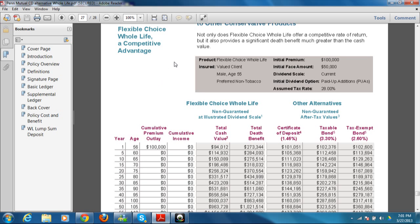So in this scenario, this 55-year-old male has $100,000 and we're going to do an illustration to see if he wants to put it in his policy. When he does, he goes to work in the first couple of years, and he's a little underwater, but very quickly he comes out of there, and by the end of the fifth year, he's at $114,932.